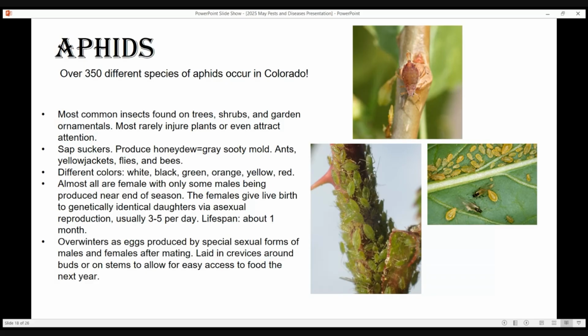Okay, any questions on flea beetles? Okay, this is our last pest, aphids. I've always found them a little creepy, but after learning about them for this presentation, they're pretty fascinating to me, and I'll share my excitement in a few bullet points here.